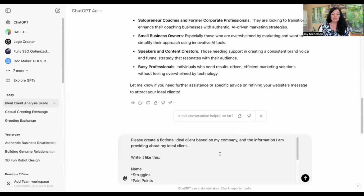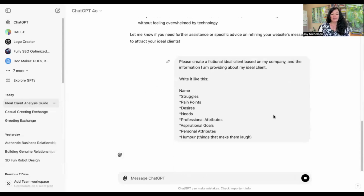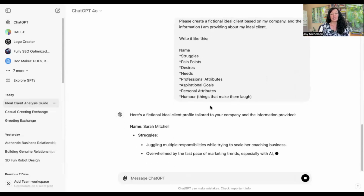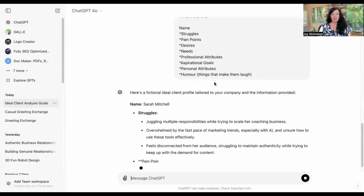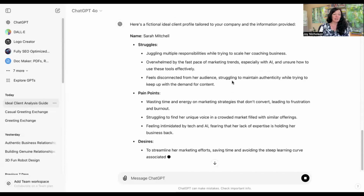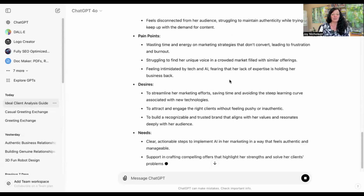So then the next thing you're going to do here is paste that into ChatGPT, this ideal client. And now it is actually identifying all of the things that your ideal client is struggling with. So it's the struggles, the pain points, the desires, all of those things. That's quite funny because it always comes out with the name of Sarah.